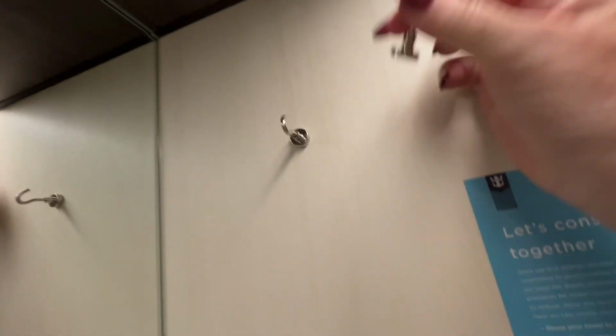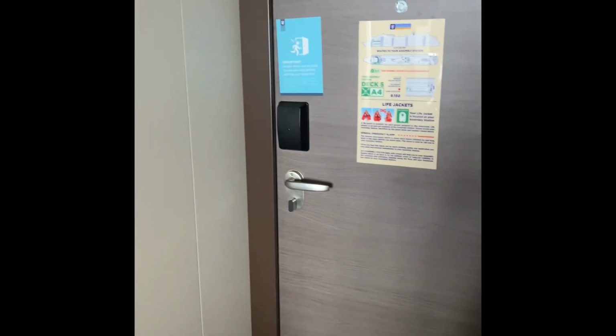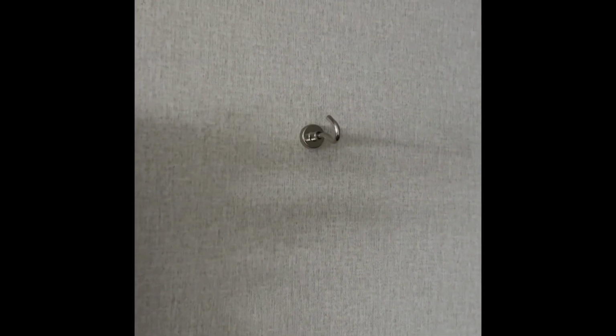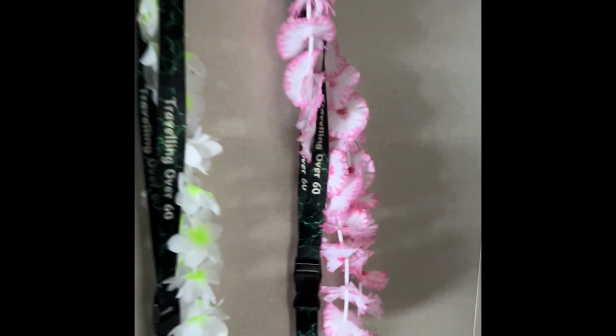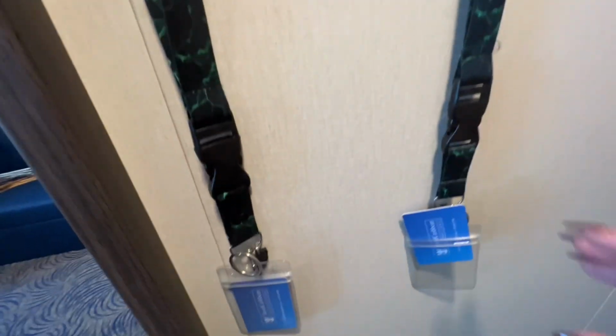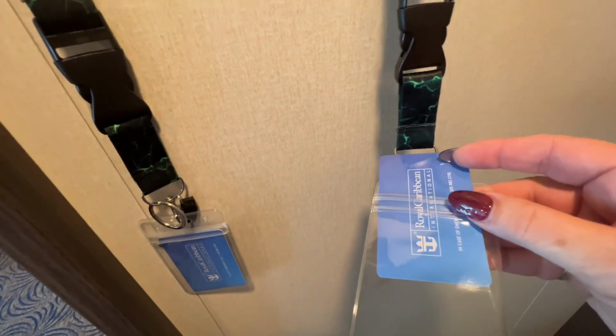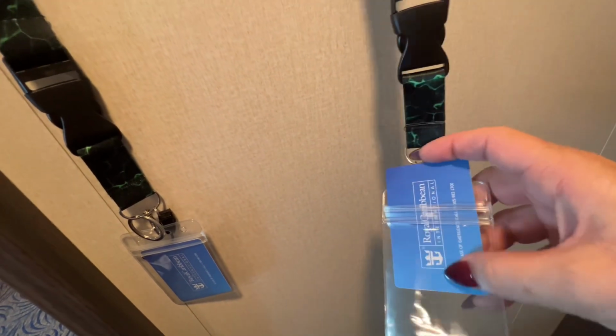Now let's check the magnets I brought with me. Yep, they magnetise to the wall. Now right here near the door, we've put up our magnets that we brought, and perfect spot for the lei they gave us and our lanyards. So as we walk out the door, we see them and then just put them on and don't forget them. Just looking at the lanyards and the sea passes. If you've watched my previous video, I talked about how not all sea passes have a hole in it to clip onto your lanyard.